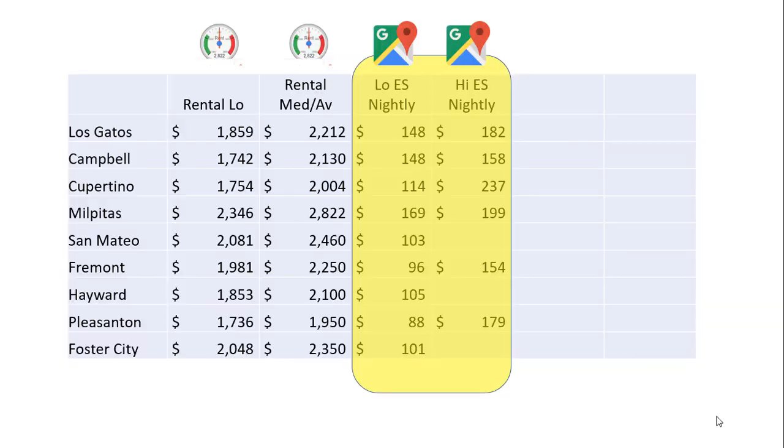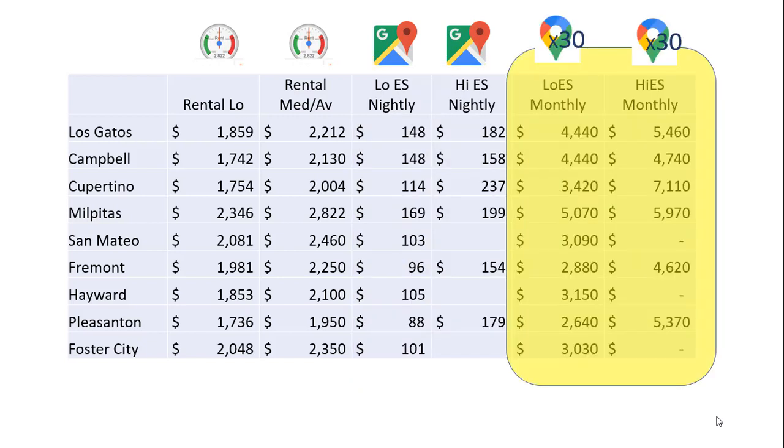And from there, I get a range of the extended stay hotels' nightly rates. I take a look at the low end and the high end to get the range. And then I multiply those numbers by 30 so that I turn nightly rates into monthly rates. And that's what I have here for all those cities I'm analyzing.